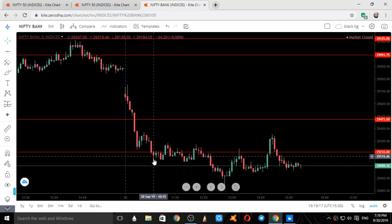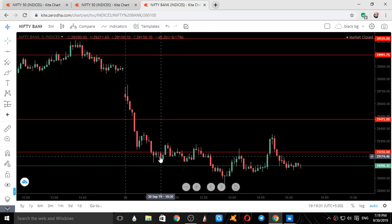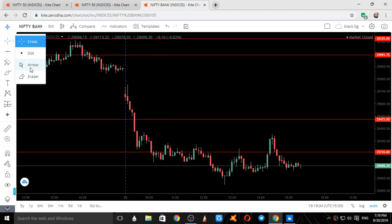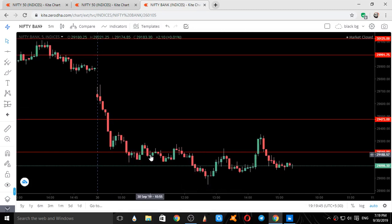Now we'll see what happened here. See, 1, 2, 3, 4, 5. The highs of all these five candles were exactly this 29,210 level. 1, 2, 3, 4, 5. So 5 fives are 25. For the past 25 minutes, it was only here. It once breached this level, went up, again came down. See now this candle exactly took resistance over here, went up, again took resistance, came down, went up, couldn't cross this high resistance, took resistance and came down.